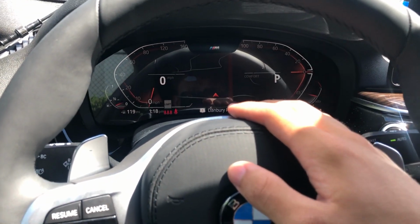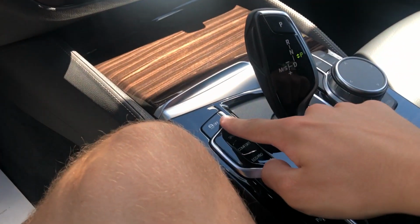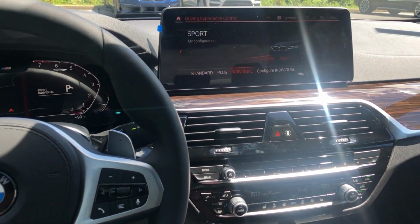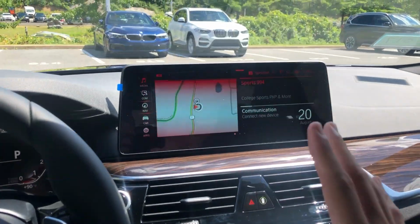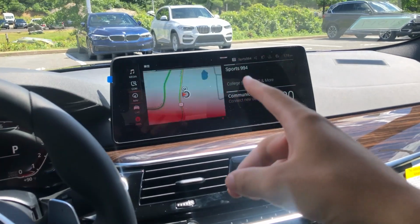Of course, we're on the M Sport package, so we do have a little M badge right there. And if I do put it into sport mode right here, you get a little M badge right next to the speedometer too. So I don't know if it's me, but I think it's trying to entice you to speed a little bit. With that 335 horsepower, that won't really be a problem. Now, this screen is actually iDrive 7, so this is their upgraded system. We're gonna get to that in a little bit.